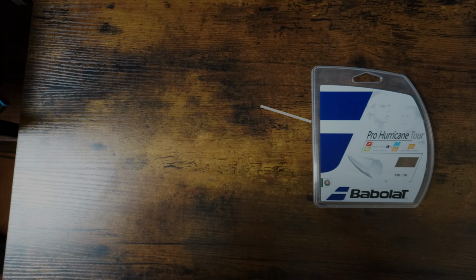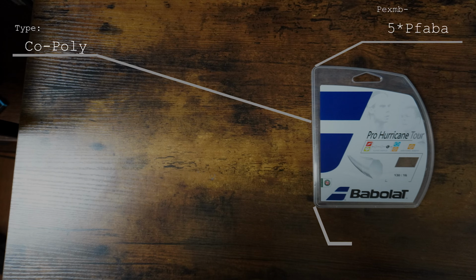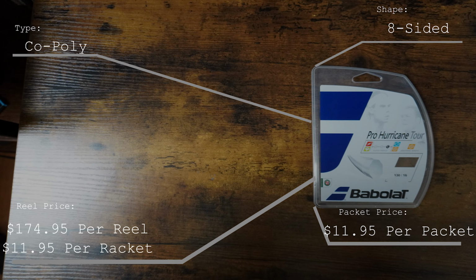A copolyester that is claimed to be 8-sided, but it definitely feels round. And coming in at about $175 per reel and about $12 per packet. This string isn't exactly expensive, but it's definitely not cheap. Luckily for us, it's one of the cheaper ones coming from the Babolat line of copolyesters I've reviewed on this channel so far.